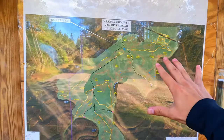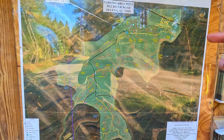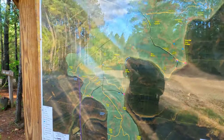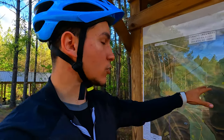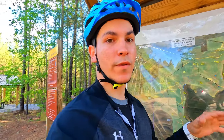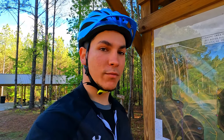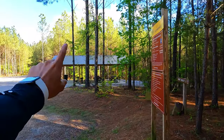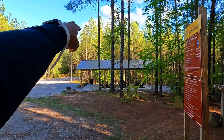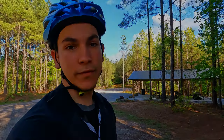Yeah, so this right here is the map of the Cahaba River Park, and this is what the Cahaba River series is all about: me trying out these trails and showing them to you guys, that way you can see if you wanna ride them or not. They also added this pavilion here that wasn't always there, and back behind there is a little changing station. But now we're gonna go ahead and start the video.